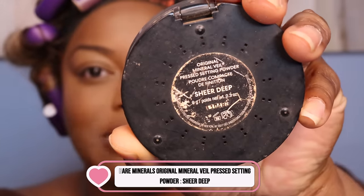It's so good. To set the rest of our face, we will be using the Bare Minerals Original Mineral Veil Pressed Setting Powder in Sheer Deep.